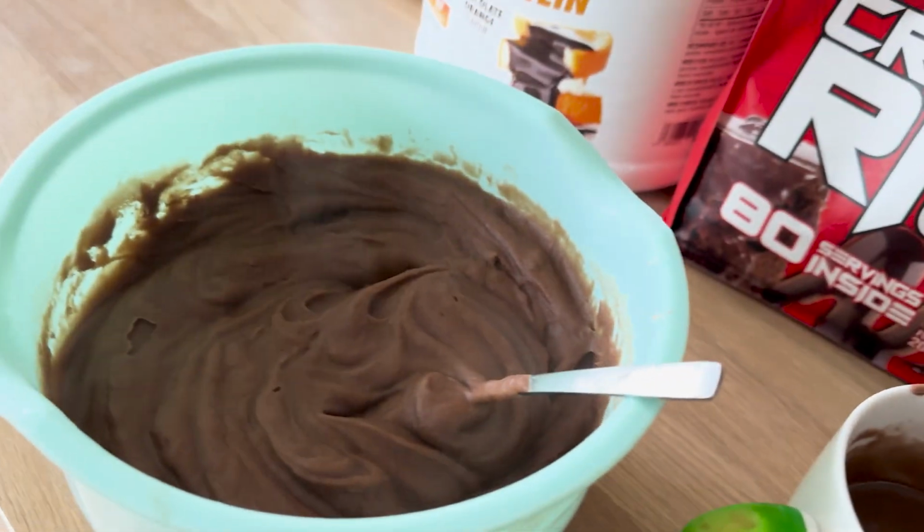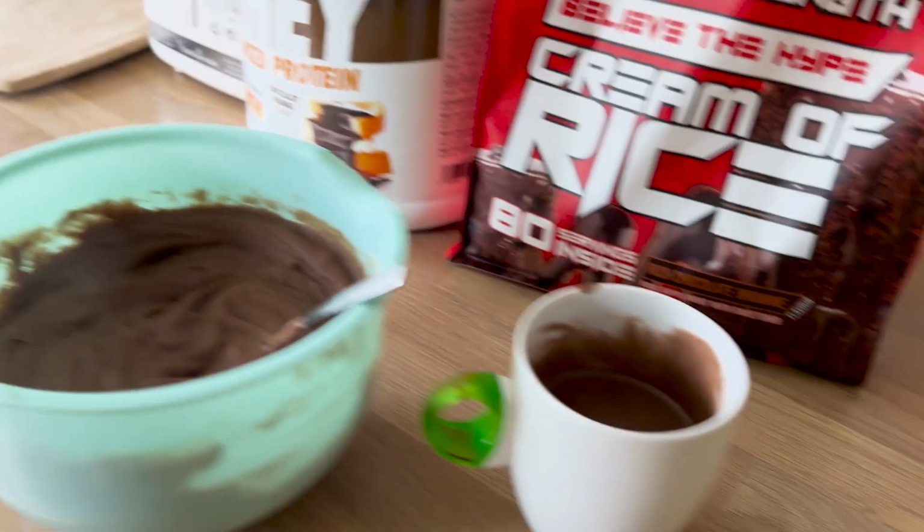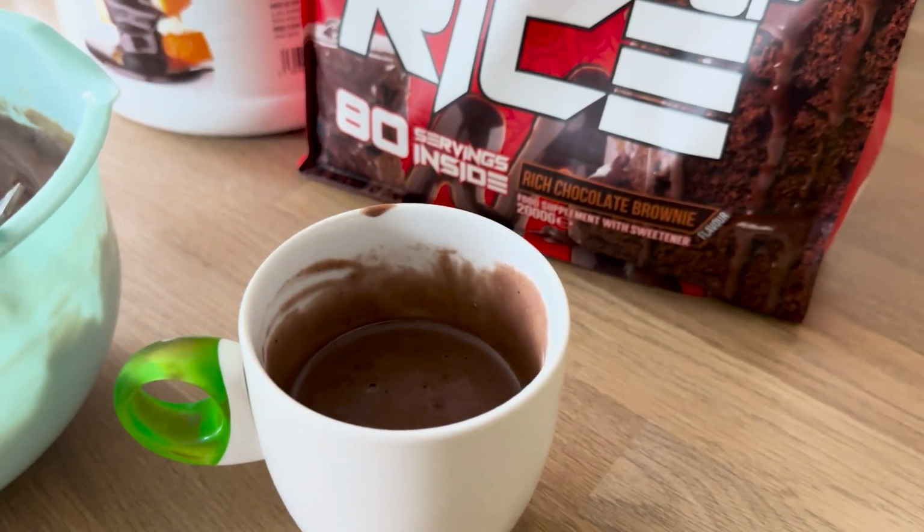He does it like a drip, but this is more of a paste, and paste is so much better. No one likes runny whey, it's just a waste of time. You've got to have it as a paste. So here we are, 160 cream of rice, boom, big amount of carbohydrates, and 50 gram of whey here.